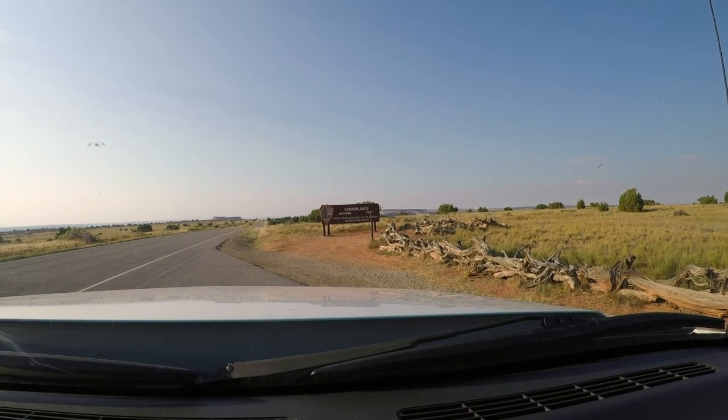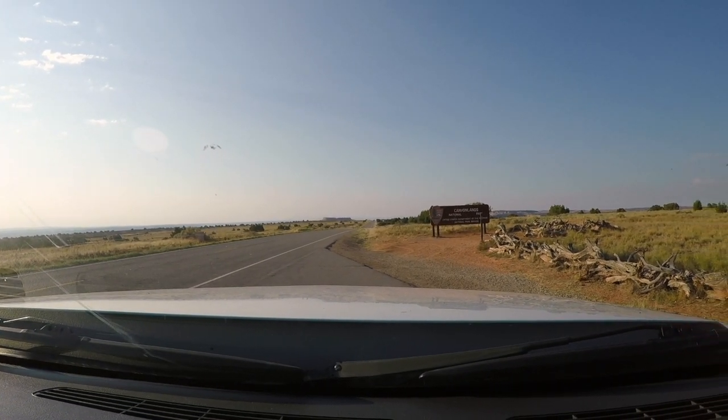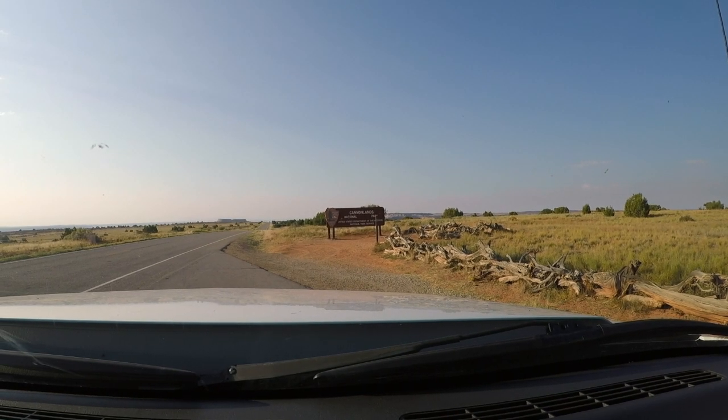This is the Island of the Skies entrance, one of the three zones of Canyonlands. A couple miles from the visitor center, so we'll head on in.